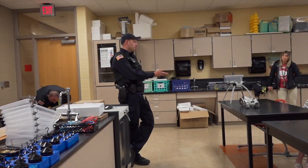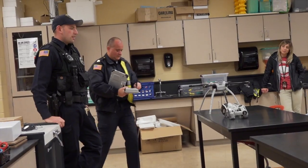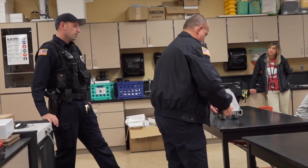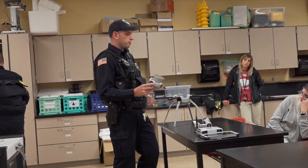This is the Sky Ranger, the R60. It's made by Elyria. It comes with 2 cameras. This is the HD Zoom 30. This is what we use for basically if we're doing surveillance.